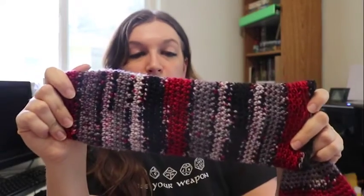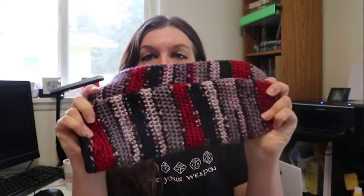And it's made in my favorite acrylic, Deborah Norville Everyday Yarn in the Lava colorway. I actually used up all my scraps that I had of this to make these socks, and I think I ended up using 3 scrap balls and maybe half a ball of regular yarn. I've still got probably 8 or 10 full-size balls of that yarn put away.